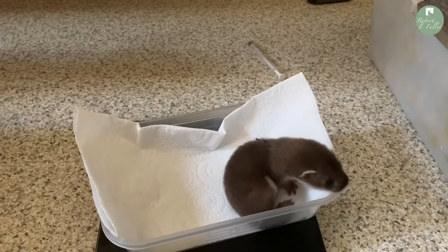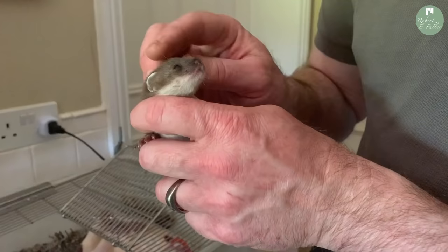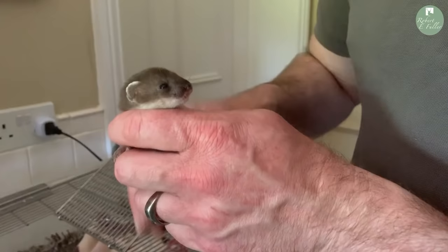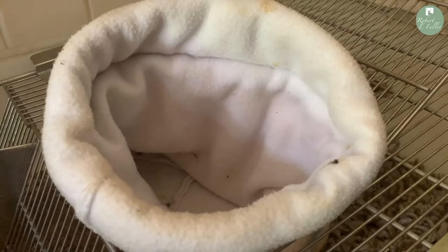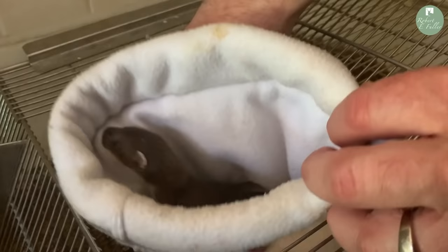64 grams. Yeah, she's doing well. We're going to pop her in a new enclosure here now. We've got the heat mat on, but we're just going to use that just at night. It's important to keep her warm, but she's well fed and well developed. Got a nice little fat tummy. So she's got her own little sleeping bag in here, and she's going to be nice and cozy in there.